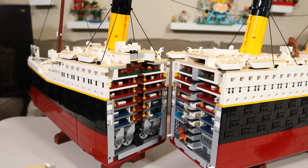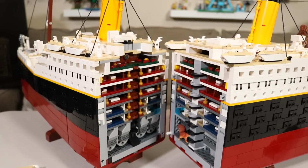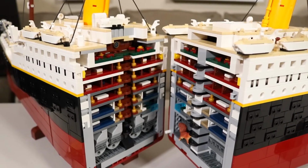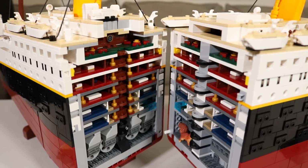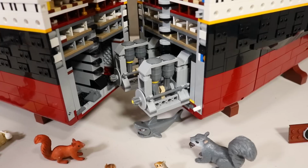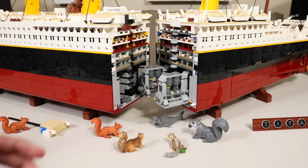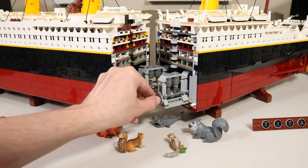There are 2 large cross-section openings on this Titanic build, highlighting the grand staircase, the swimming pool, and a few other fine details inside. Look at all those floors. The other side features more rooms and the impressive engine room of the Titanic with 2 working engines.